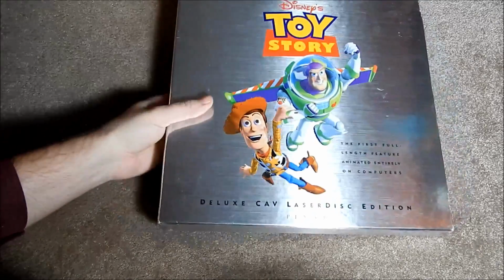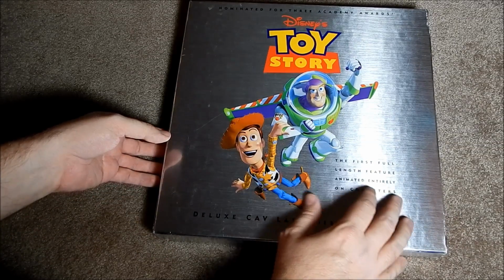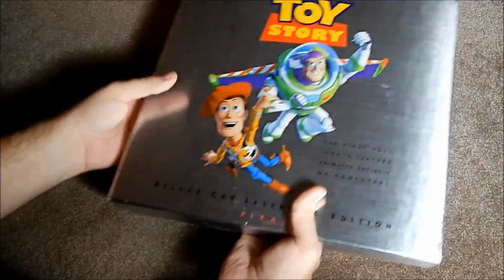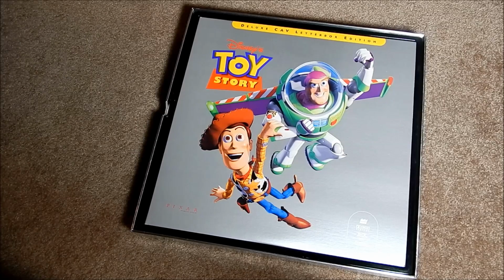This I actually lucked into finding at a secondary record store, the Toy Story box set, and it's got a little bit of schmutz on it. I should clean that off actually, but really nice release. Shiny as all get out. Super CAV box set. Oh, it's heavy. It's huge. One of my biggest boxes.